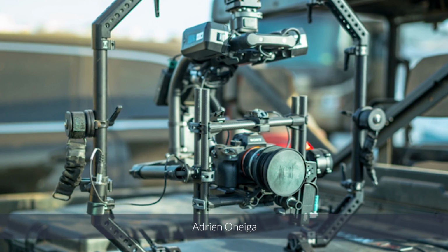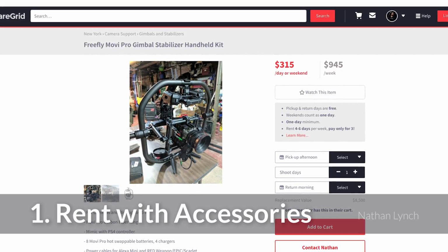But that is just numbers, right? How do you get there? How do you rent this stuff? Here we go. I want to talk about some tips on how to best rent this out to then make your return on the investment. So number one, don't just rent the gimbal by itself.